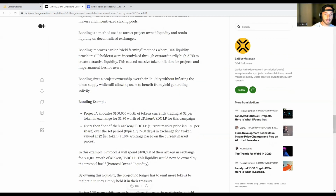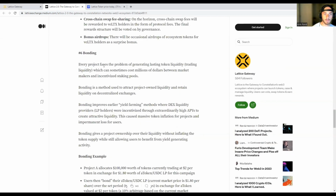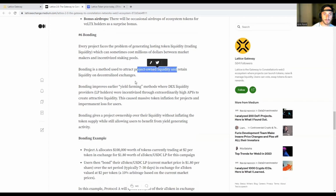And then the last thing, number 6, bonding. So every project faces the problem of generating lasting token liquidity, which can sometimes cost millions of dollars between market makers and incentivized staking pools. Bonding is a method used to attract project-owned liquidity and retain liquidity on decentralized exchanges. Bonding improves earlier yield farming methods where DEX liquidity providers were incentivized through high APYs to create attractive liquidity. This caused massive token inflation for projects and a permanent loss for users.